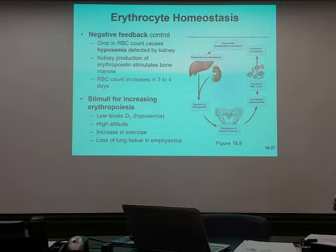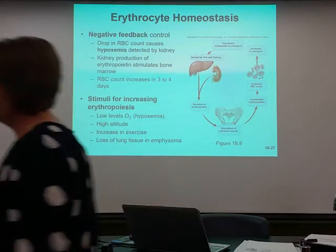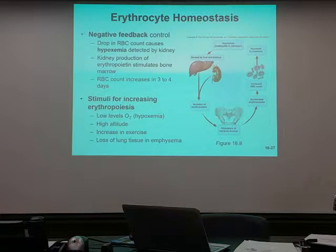Any of you ever experienced altitude sickness? Yeah, I didn't believe in it until I experienced it. Went up to Vail and Breckenridge. Oh yeah, got sick. I mean, wow. I believe in it now.